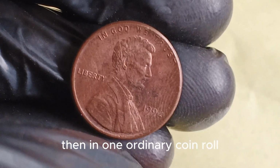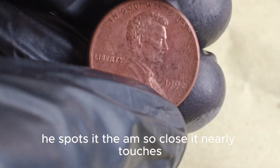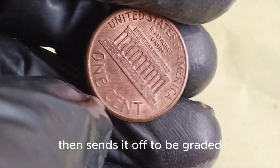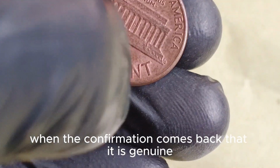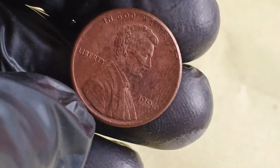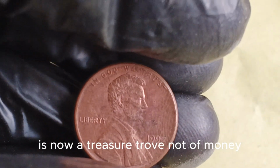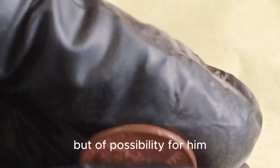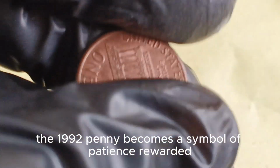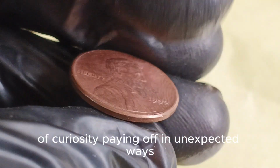Then, in one ordinary coin roll, he spots it, the AM so close it nearly touches. He sets it aside, uncertain at first, then sends it off to be graded. When the confirmation comes back that it is genuine, his entire perspective shifts. What was once a jar of worthless cents is now a treasure trove, not of money, but of possibility. For him, the 1992 penny becomes a symbol of patience rewarded, of curiosity paying off in unexpected ways.